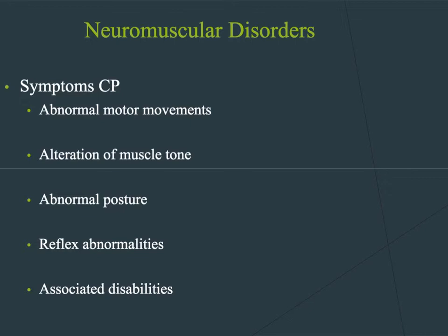Other disabilities that we see with CP are subnormal learning and reasoning. 2/3 of these kiddos tend to be mentally retarded. 40% will have seizures, and a bunch of them will have sensory impairments from visual deficits to hearing problems.